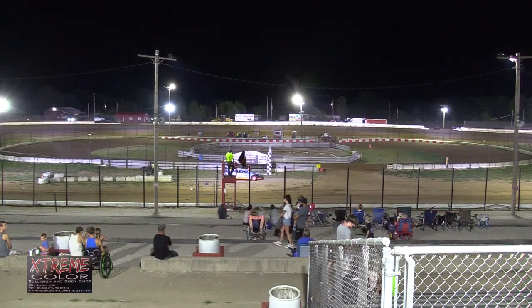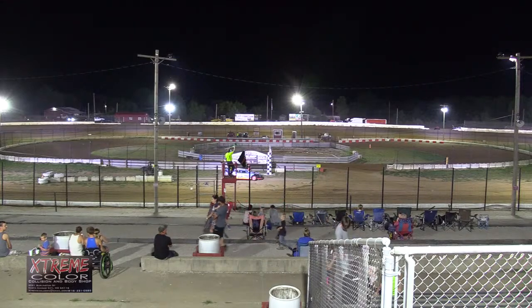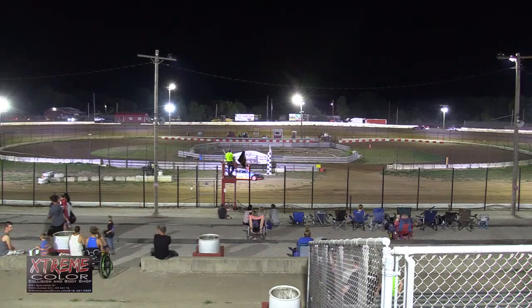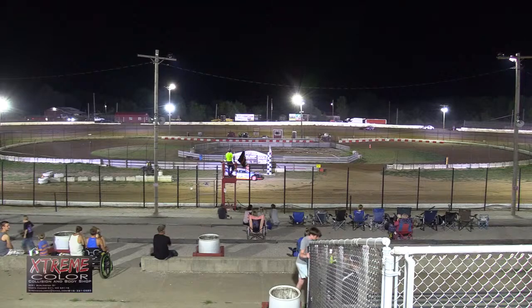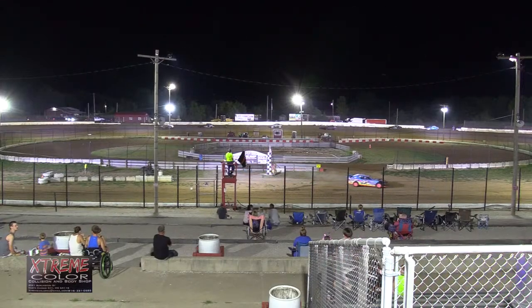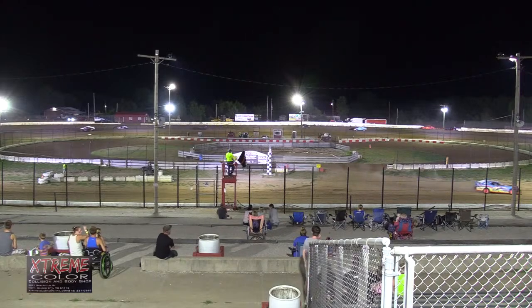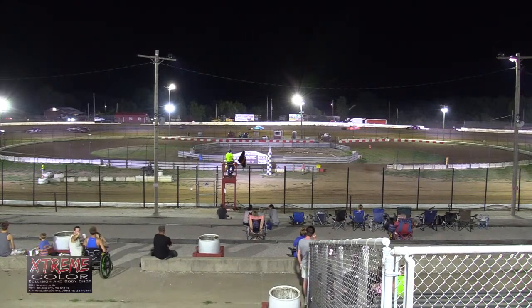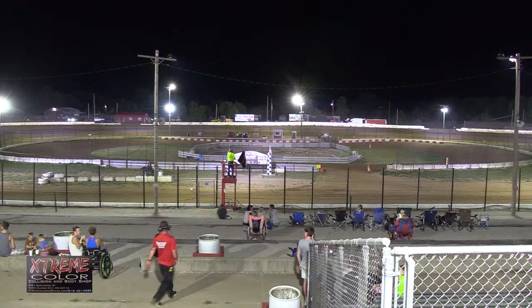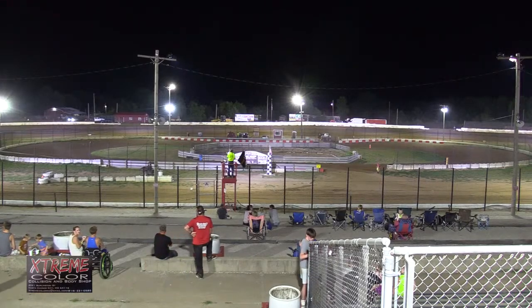Next feature out is going to be your mini stocks. On the pole in the 69 with one win this year, Timmy Carter. Outside of him in the white 75 with one win, Stephen Say. Second row inside, the 75 senior, Rob Jones Sr. Outside with 3 wins, the 42 of Chris Nichols. Third row inside, the 29 of Zach Bean. Outside of him, the 57 of Tommy Carter. Fourth row inside, the 2020 of Licia Bug. Outside, the 17X of Clayton Brown. And the fifth row inside is going to be the 44 of Peyton Willis.